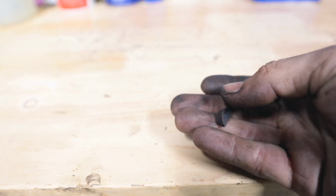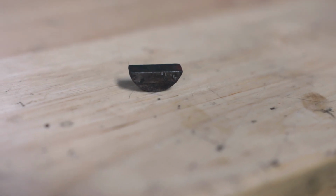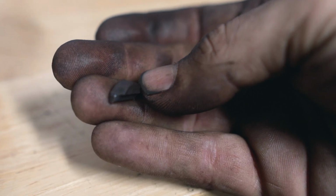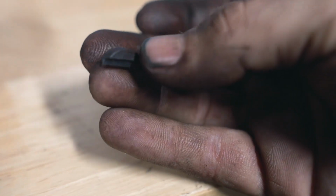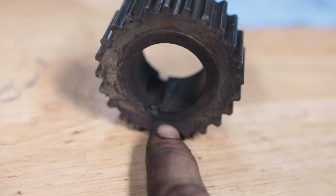This right here is the keyway that goes into a slot in the crank, and that keeps the gear from moving. The crank pulley has one as well. This is one of the keyways that keeps the crank pulley and the timing gear where they're supposed to be. This is the keyway for the timing gear, and we got chunks missing. That is not good. This is destroyed. Can't use it. Thankfully, it ate up the gear and not the crank.